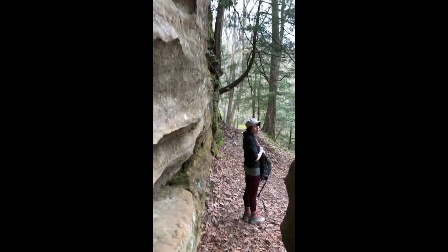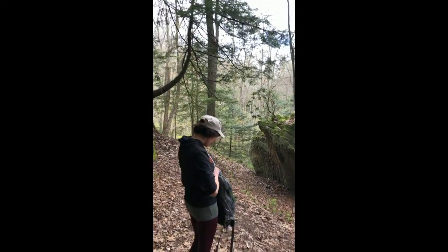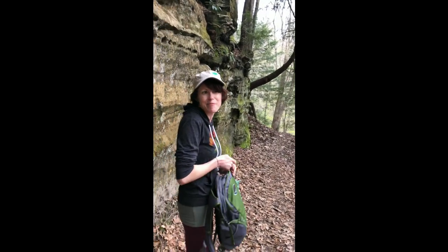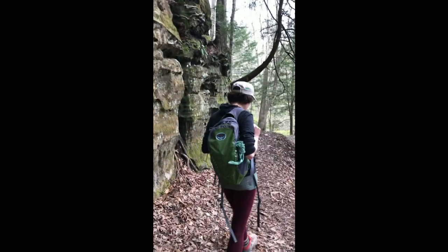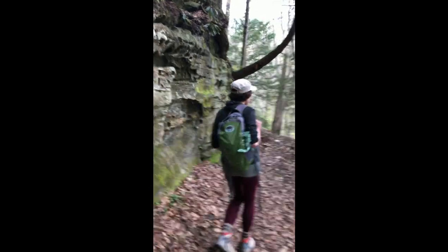And here we are, back out in the world. We are going to round the corner so I can give you a sneak peek of Box Canyon, because it's right around the corner. When you make it all the way to the back of Box Canyon, that's about the halfway point of this trail.